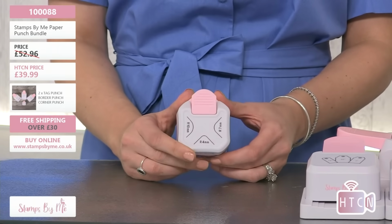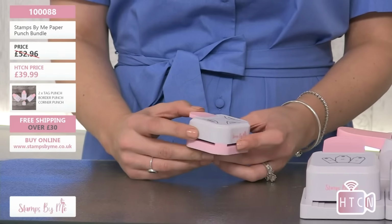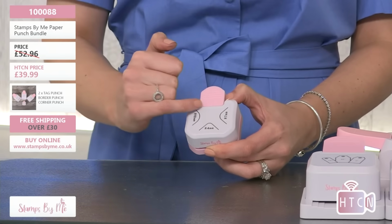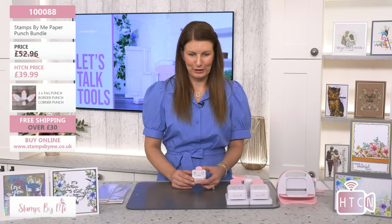So if you're wanting to get a corner on a card, rather than that pointy edge, just pop it into the relevant edges. And these are the sort of corners you can get. You can get one that's just off a point, one that's slightly rounded, and then one that's properly rounded on there. So you can see, really, really cool.